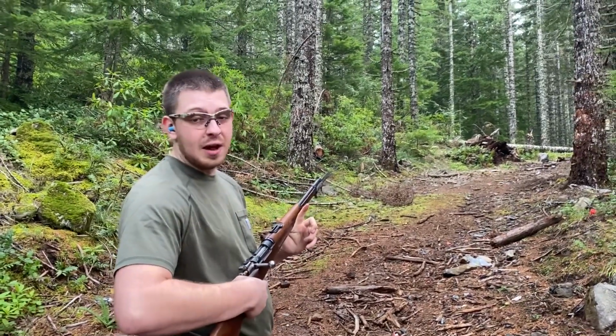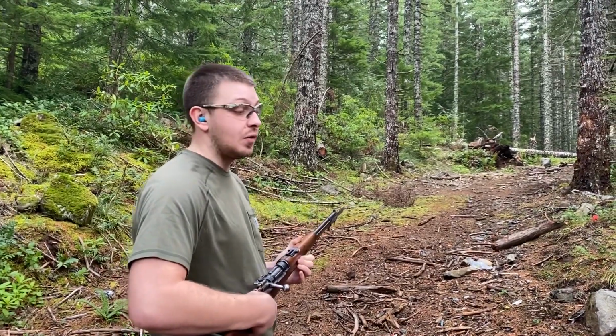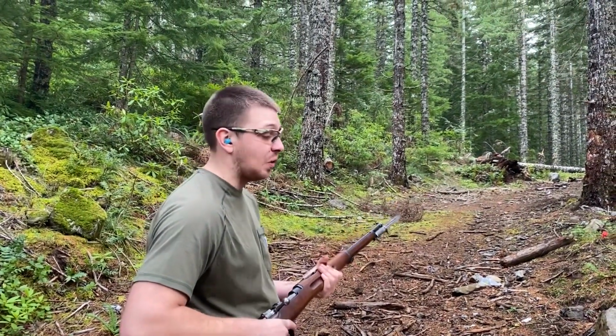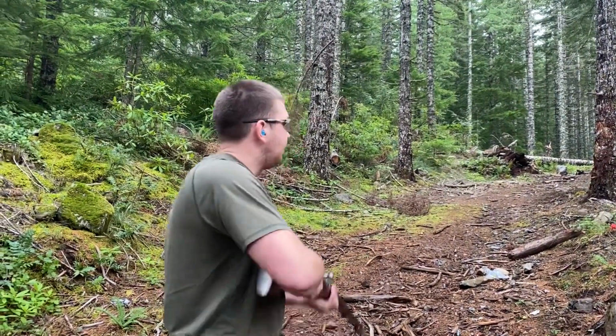Demos of all 3 of these guns have already been done, so if you want to learn about the history of these, I'll post links in the video description to their respective demos. And since all 3 of the rifles I have with me today, I happen to have bayonets for, I decided what the heck, we'll go with mounted bayonets. So here we go.